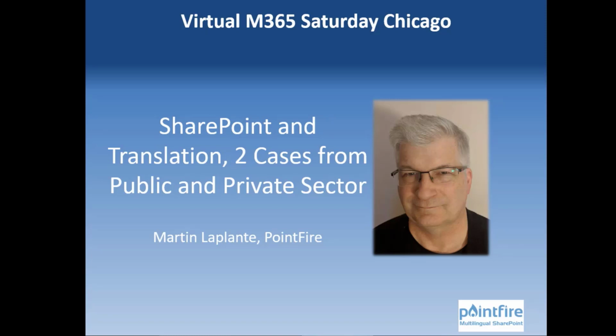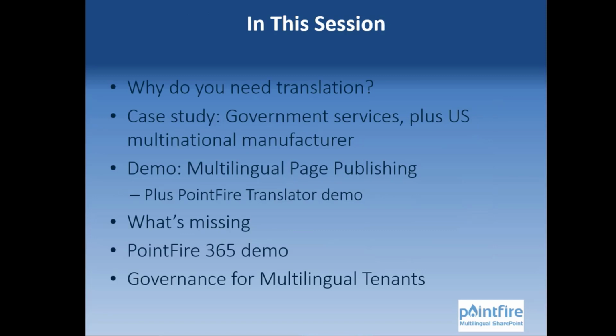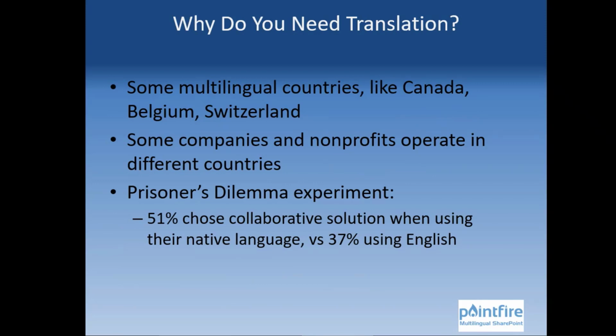Very different requirements, and I just wanted to highlight from this some of the best practices when it comes to governance for multilingual tenants. So we'll talk about some of the features that SharePoint already has in terms of multilingual page publishing, but some of what's missing and what we did for some of these customers. But the lessons that you draw from it in terms of governance for multilingual tenants are the same whether you're using our tools or not. So even if you have no intention of ever getting our tools, this is a useful session for you if you have more than one language in your SharePoint tenant.